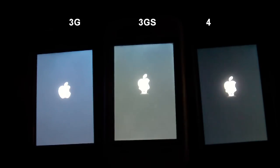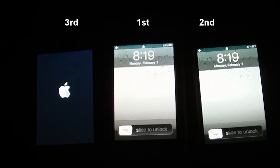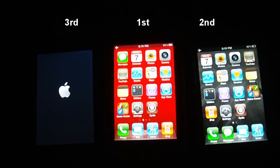It's really close at this point between the 3GS and the 4. And the 3GS won! I don't understand why, but the iPhone 3GS actually beat the iPhone 4 by about a second and a half, or 2 seconds. Now the iPhone 3G is still lagging behind, but I guess that's expected.